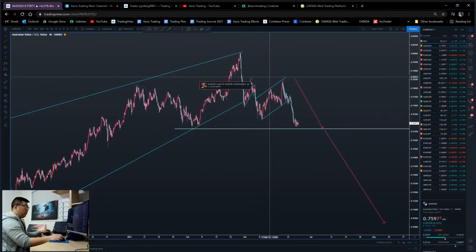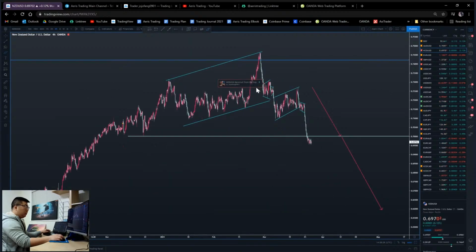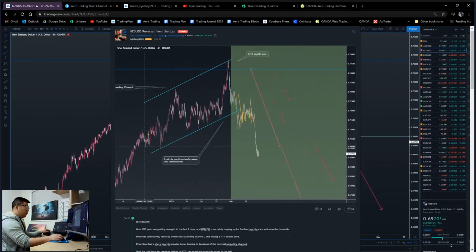So I like that. I like Aussie dollar. I also like Kiwi dollar probably the most. Kiwi dollar is clean. We talk about Kiwi dollar from the reversal from the top. We actually pushed down more than what we expected, right? We broke this previous low, which is great. We have that continuation correction here, pretty much what we anticipated or forecasted.